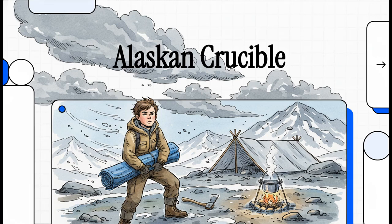Let's jump right into today's explainer, where we're looking at a truly intense wilderness test. Picture this. You're stepping into an unforgiving Alaskan valley. The wind is biting right through your layers, and the clouds are ominously low. You have no tent, just a tarp, some basic tools, and your own wits. Now imagine dealing with all of that when you're only 13 years old.